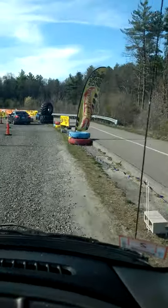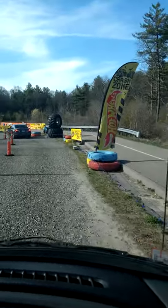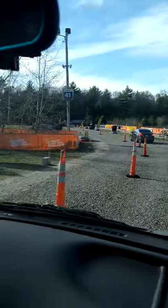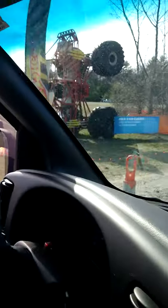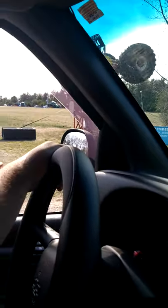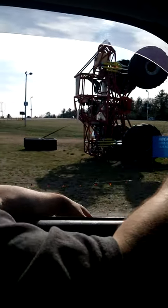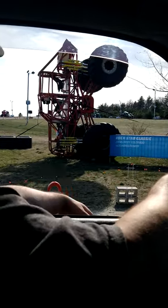Welcome to the crash zone. This is what the flags say. And this looks like maximum destruction. How did they get that? Nope. Rockstar Classic. That framework looks just like maximum destruction without a body. Oh my god. I feel like that one just had a wipe out.